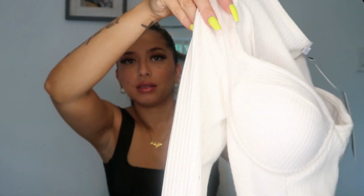You guys can see. What's up, too bright? Hold on. It's just like this. On the boobs, it already has padding, so you don't have to wear a bra if you don't want to.